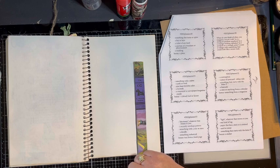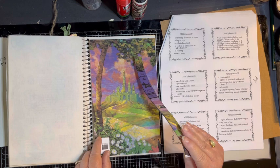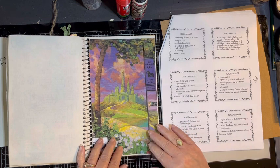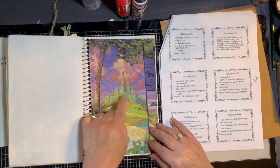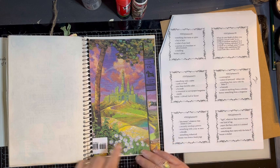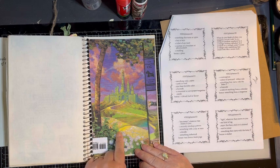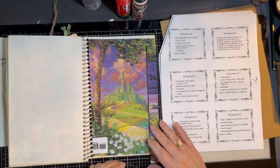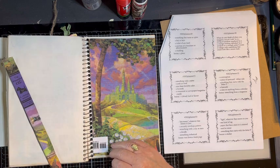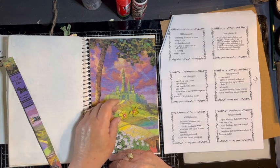A path or a road: I have this picture of the Emerald City, which has the yellow brick road. My least favorite color is yellow, so, of course, we have the yellow brick road. And I also have some flowers that I'm going to incorporate as a yellow.